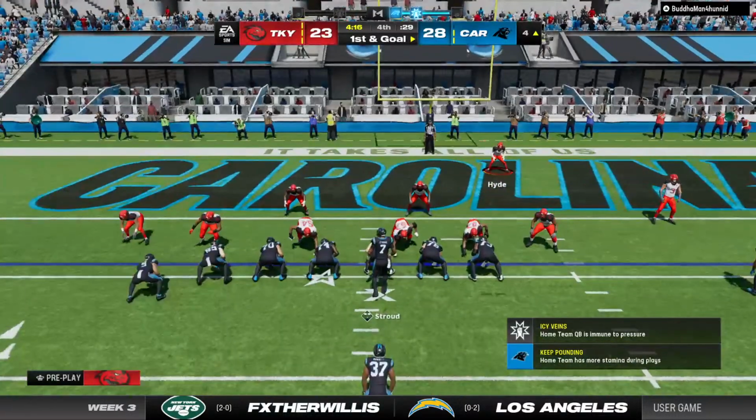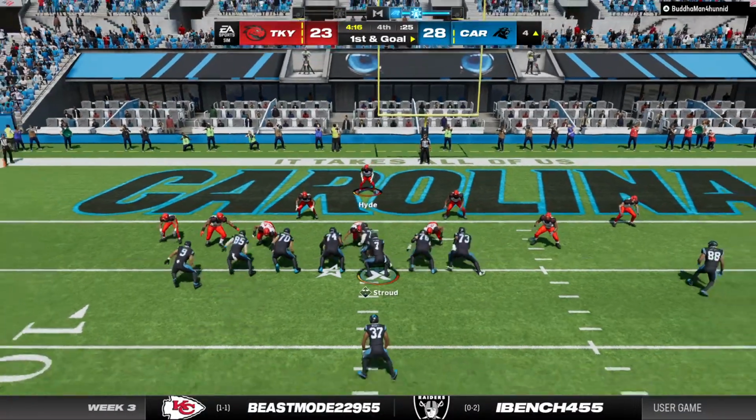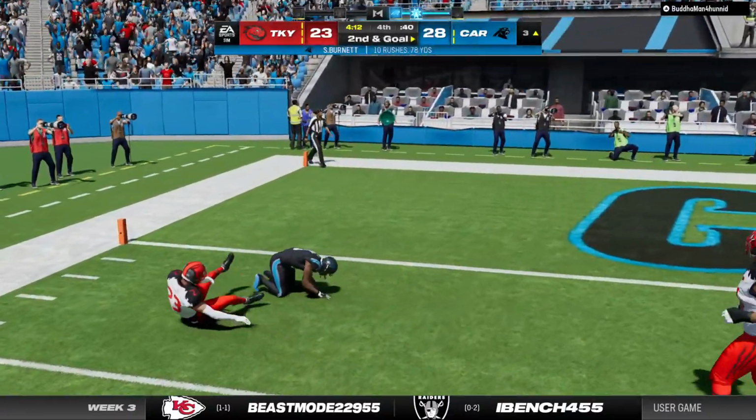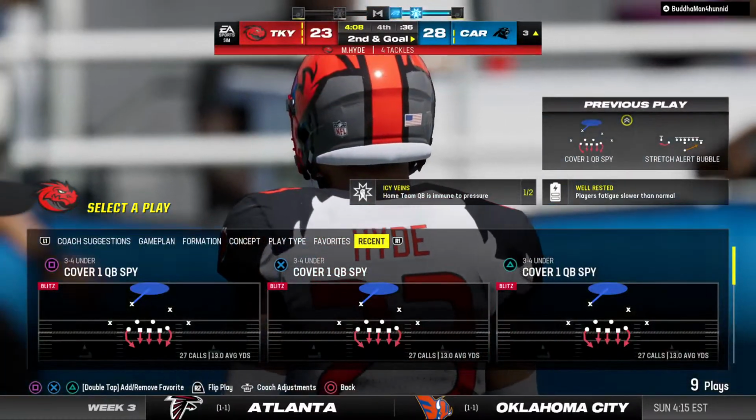So 1st and goal, 6 points here would go a long way toward wrapping this one up. They'll try and run for it on 1st and goal. And not a whole lot there. He does get a couple, taking it from the 5 down to the 3.